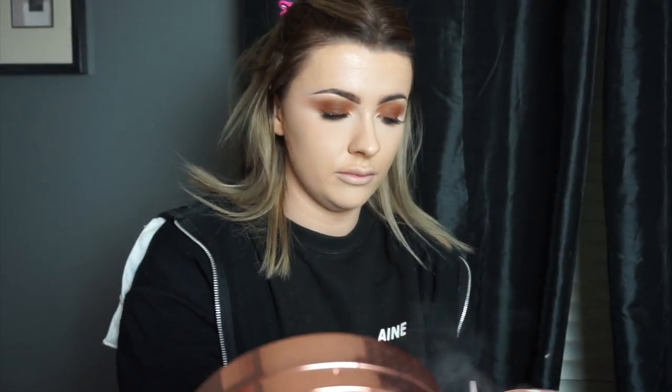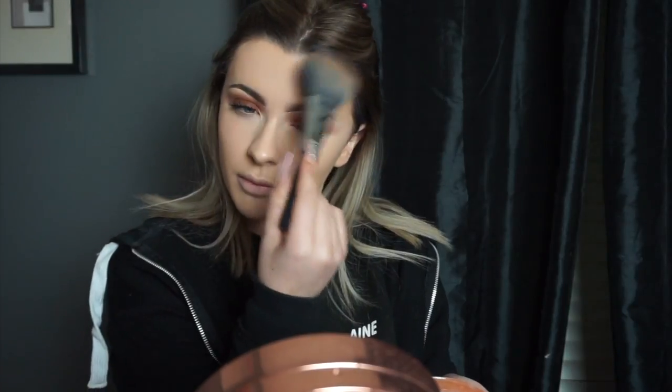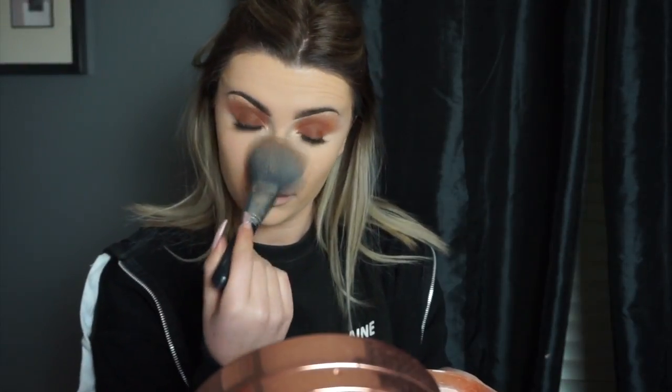So I'm now just taking my Angel brush from one of the Kira Daily collections, and this is just a large powder brush, and I'm taking the Earthspun powder in the shade Translucent and I'm just patting that in. I'm only using sort of little bits of this powder. I'm not using too much. I'm just using the right amount because I still want my skin to look really nice and radiant and glowy, and just setting the areas where I would sort of crease or get oily throughout the day. So I'm not going in with too much.